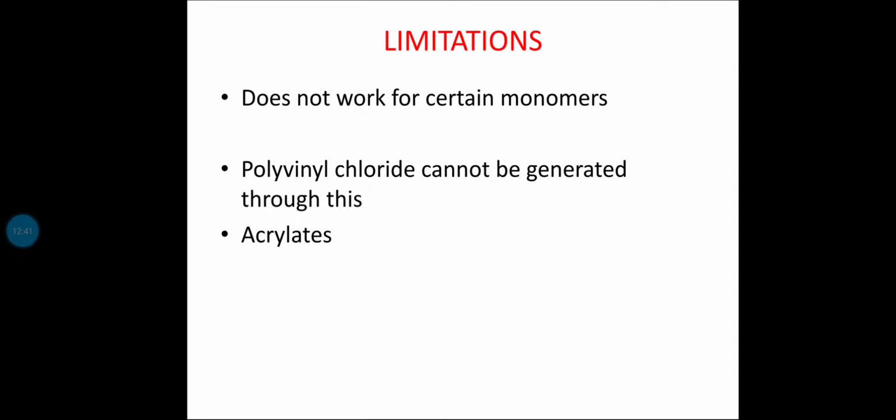Therefore, we have seen what Ziegler Natta catalyst is, and these two scientists, Ziegler and Natta, received the Nobel Prize for this work in 1963, and vast quantities of polyethylene and polypropylene are produced by using this Ziegler Natta catalysis.